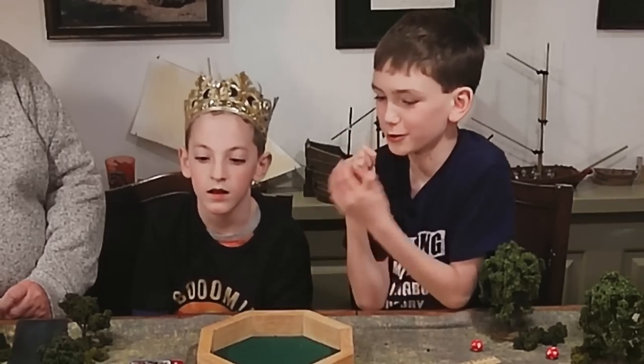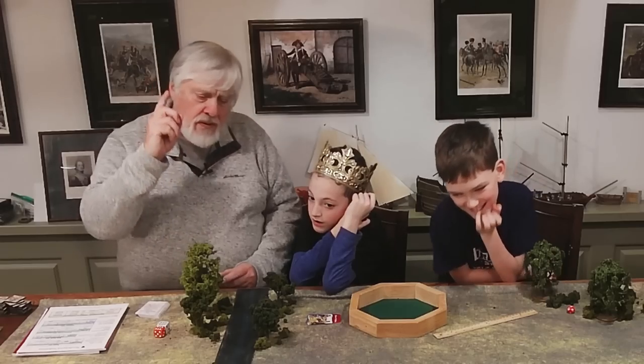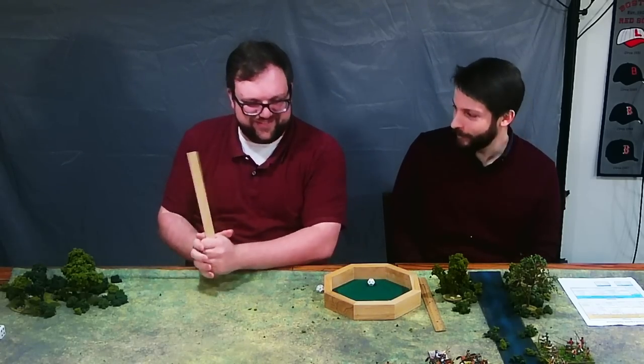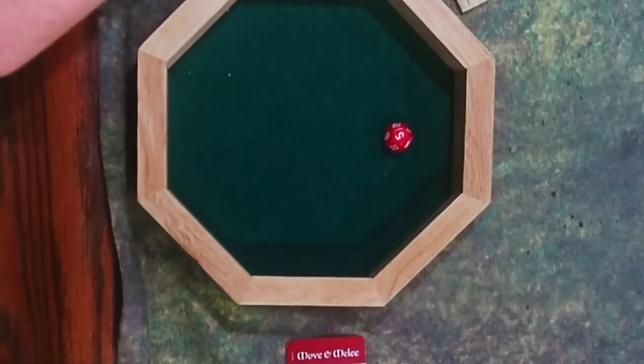We'll hold them off as long as we can. Wait, when are the reinforcements coming? So now we have a melee here. Charge! A 9. We rolled a 9. Very good. Yes. Bad roll. An excellent roll. Good. A 5.